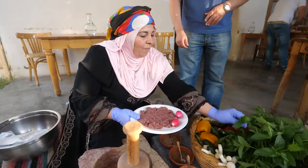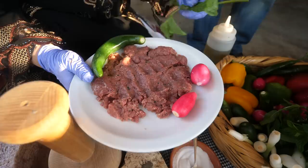Cheers. Cheers. And with kibbeh, always gotta have arak. Really good kibbeh. I think it's actually a coarser grind of meat than other versions that I've had. It's more coarse, it's less smooth, really good texture. And it is already mixed with the bulgur when she pounds it.